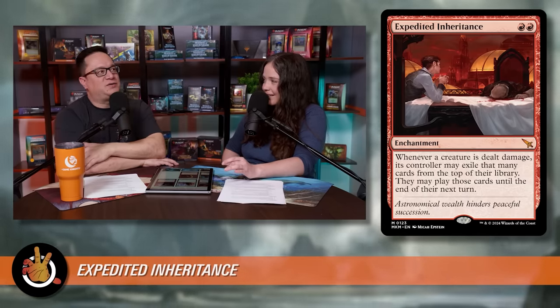This is Forensic Gadgeteer. This is two and a blue for a 2/3 Vedalken Artificer Detective. Got a lot of jobs. Whenever you cast an artifact spell, investigate. Activated abilities of artifacts you control cost one less to activate. This effect can reduce the mana in that cost to less than one mana.